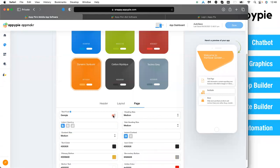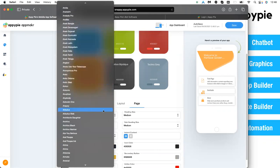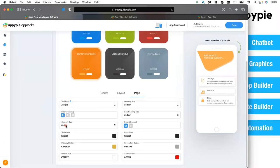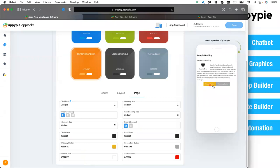Okay. Besides that, you do have options to change the font. We have over 1,000 different fonts you can pick from. Okay. And then you can also customize sizes of heading, content size, subheading size, and all of those things as well. Okay. And then you can also change primary button colors, secondary button colors. All of that can be customized in here as well. Okay. So if I want to change the color of this to blue, I can change that to blue.